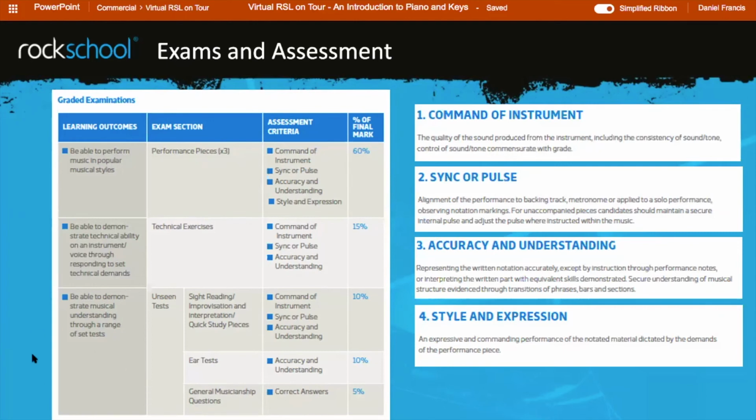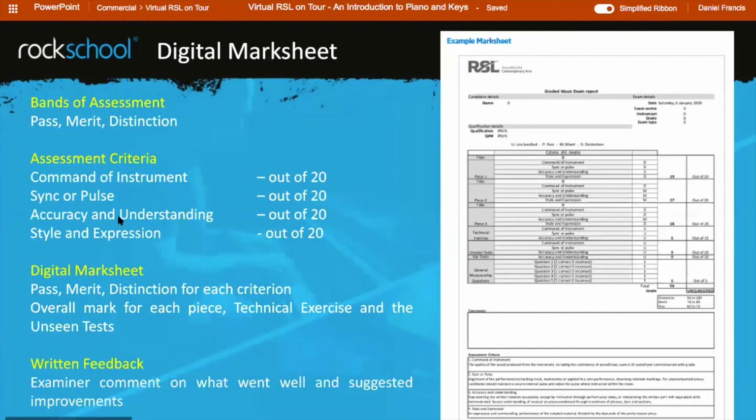How that is then expressed out the other side is here. We've got an example of the digital mark sheet that every candidate has now been given since May. The bands of assessment are, as you might expect, unclassified, pass, merit and distinction. And then for each assessment criteria, you're given a mark out of 20, which the examiner makes a note of. They then know whether that's a pass, a merit or a distinction from each of the assessment criteria, and they write that down on the digital mark sheet, which you can see on the right hand side here.